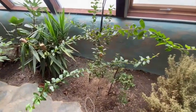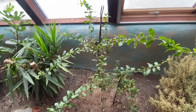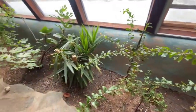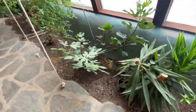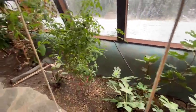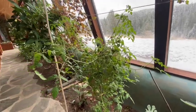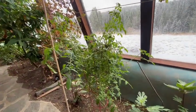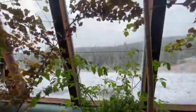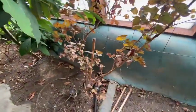Here's our pomegranate. He's happy. I thought I lost him earlier in the spring. I thought I might have killed him, but somehow he survived. Fig put in this year. He's coming along. Tomatoes are amazing. When that thing gets too bushy and starts flopping all over, I just cut it all the way back to the main stalks and they grow more tomatoes. It's quite something.